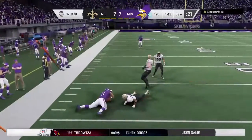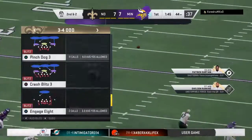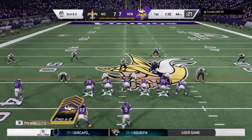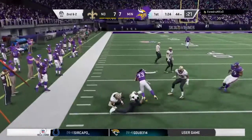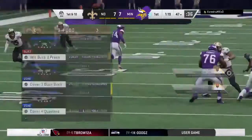Here's a first down throw that's complete. This will be stopped about 2 yards shy of the marker. 8-yard gain, 2nd and 2. Facing a 2nd and 2 after that last catch, good for 8 yards. And again, it's Prescott. He gets this one into the hands of Dalvin Cook. And he'll go down right around the 47 this time.